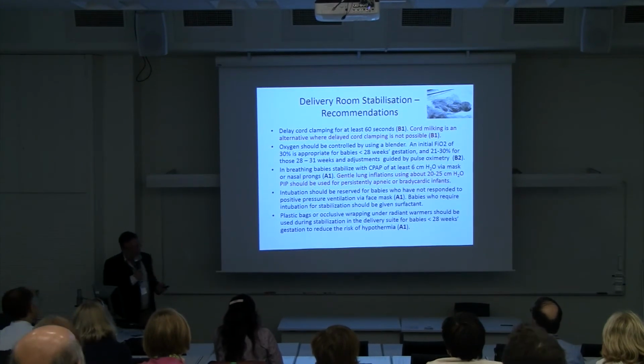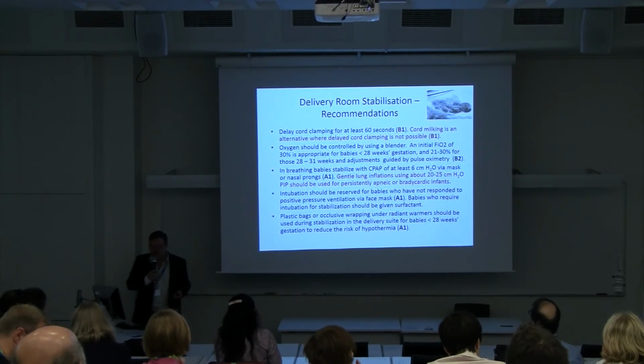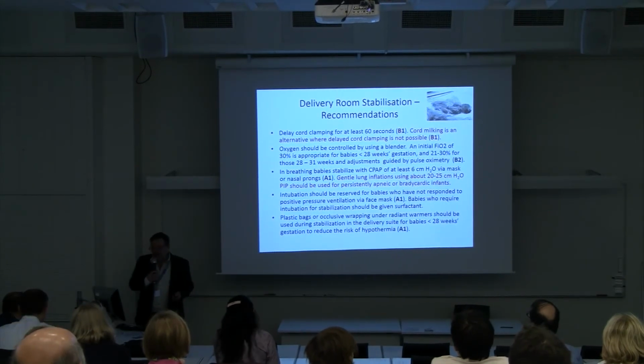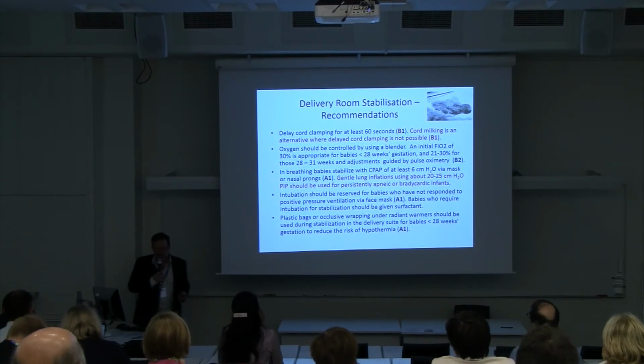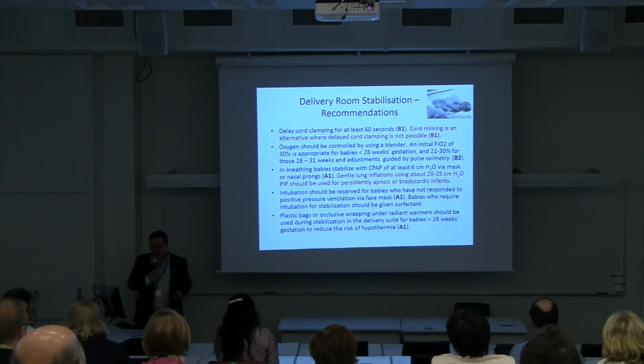If we can't do delayed cord clamping because of cesarean section, etc., then cord milking is a reasonable alternative to delayed cord clamping. When planning stabilisation, we should aim to use about 30% oxygen for babies less than 28 weeks gestation. For more mature babies, maybe slightly less than that, 21 to 30%, and guide the oxygen levels using pulse oximetry in the delivery room.